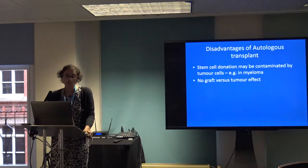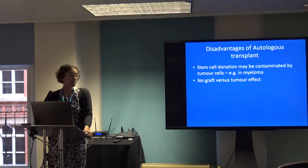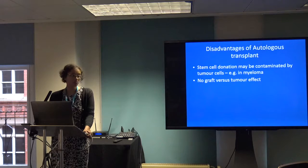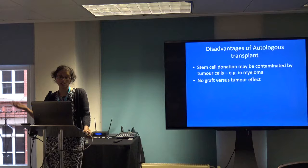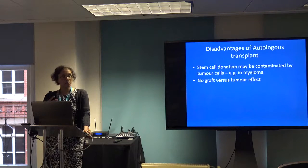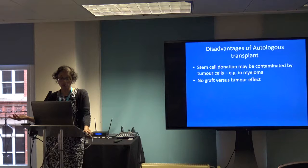So what are the disadvantages? The stem cells that are given back could be contaminated by tumour cells, and I guess that's most likely in the case of myeloma, where it's very unlikely or less common that we would have completely got rid of all of the tumour cells prior to the stem cell donation. And that really leads to part of the reason why an autologous transplant is not curative in a setting of myeloma, or usually not.